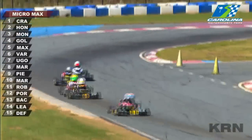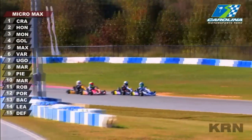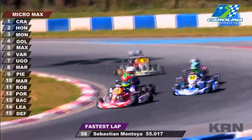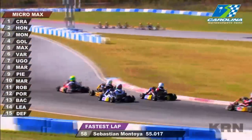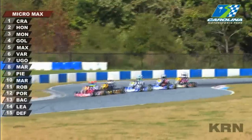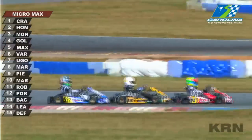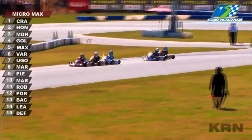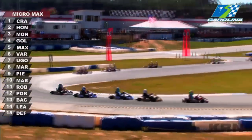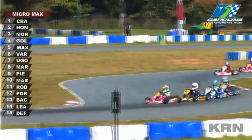Crawford leads. Honeyman second. Montoya now, I believe, up into the 3rd spot. Reese Gold in 4th. And Tyler Maxson going for 5th. Here comes Montoya for the lead. He and Reese Gold go by both the Bennett drivers on the inside into 4. Montoya and Gold talking to each other there and saying, hey, let's team up, you and I. Because we've already got these 2 Bennett team drivers. We need to help out each other a little. 14 laps, the duration for micro.